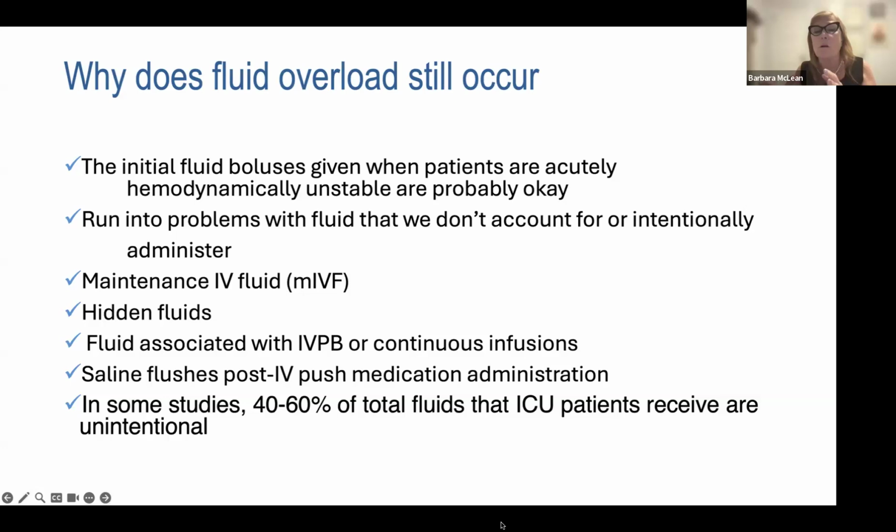Now, that's exactly what I was talking about with CRT. Your maintenance IV fluids, all the hidden fluids, all the medications that you're giving that are being delivered by fluids, all your flushes. Sometimes you're doing 4, 10, 15, 20 flushes. Those are 10 cc's each. Anything that's associated with any kind of continuous infusion or any IV piggyback. This is what I would say is inconsequential fluid. It's inconsequential because you're not giving it to resuscitate a patient, but you are actually causing volume overload.